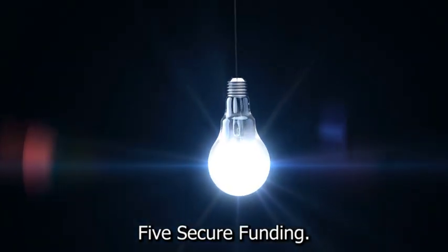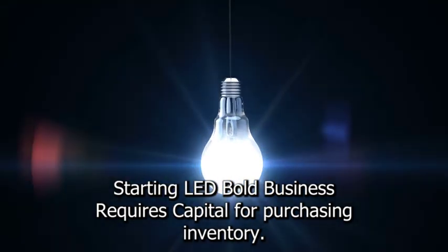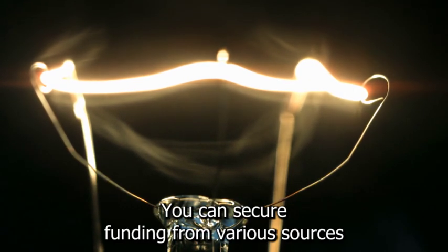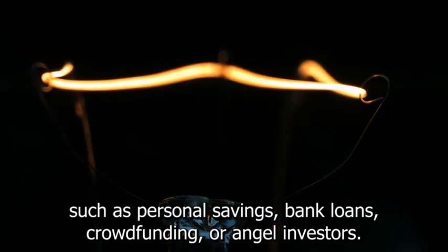5. Secure funding. Starting a LED bulb business requires capital for purchasing inventory, setting up a website, marketing, and other expenses. You can secure funding from various sources such as personal savings, bank loans, crowdfunding, or angel investors.